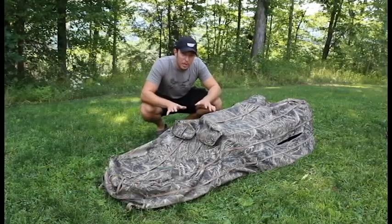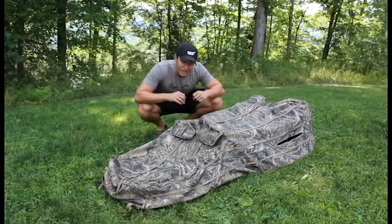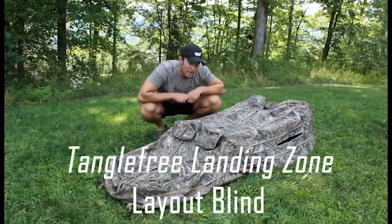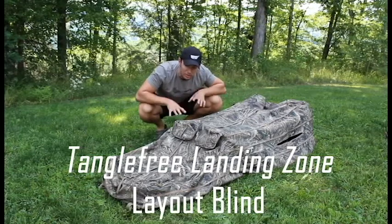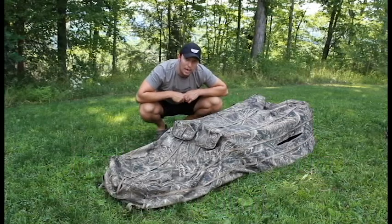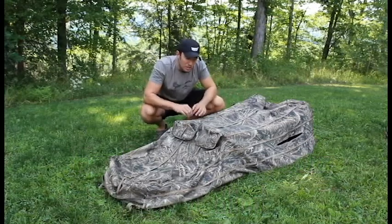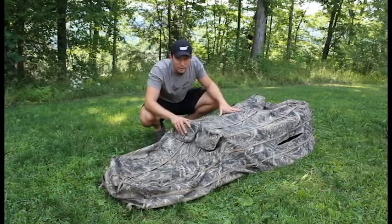The next type of blind I want to talk about is what they call a layout blind, also known as a coffin blind. This is Tangle Free's Landing Zone layout blind. It's their number one selling layout blind, and for good reason. This thing does everything you could possibly ask for in a layout blind. So a layout blind is basically a ghost blind, but the step up. If a ghost blind is a Prius, this is a Ford F-150.